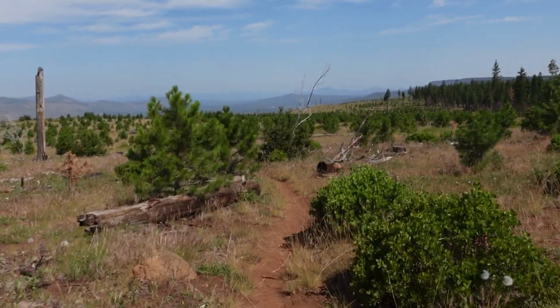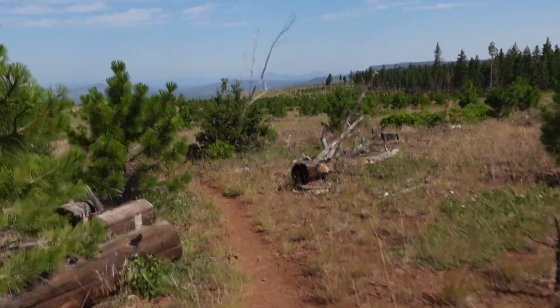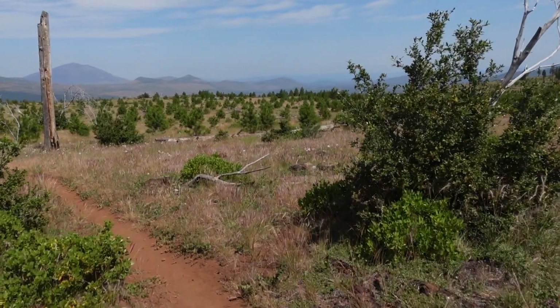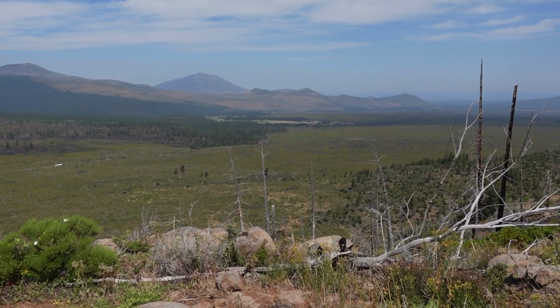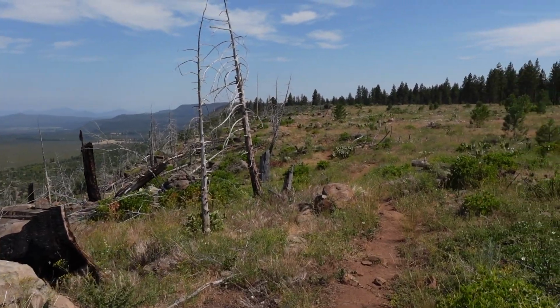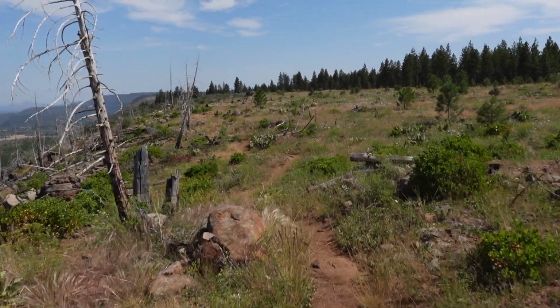So I'm all filled up on water, had a nice break. Next water source is another water tank that's maintained by another guy, and that's in like 13 miles or so, so that'll be the next stop. I think all day we're gonna have views like this down to the Hat Creek Valley area. We're gonna be up on this rim all day. Hot and exposed.